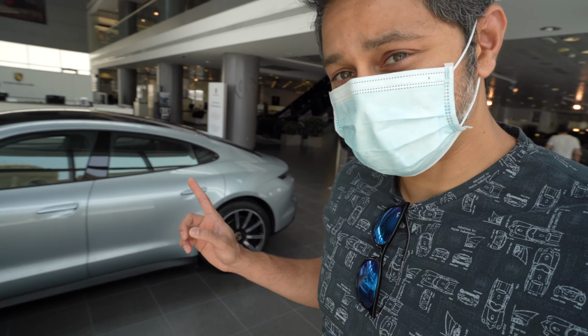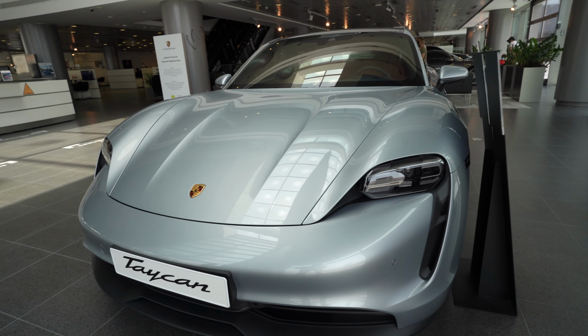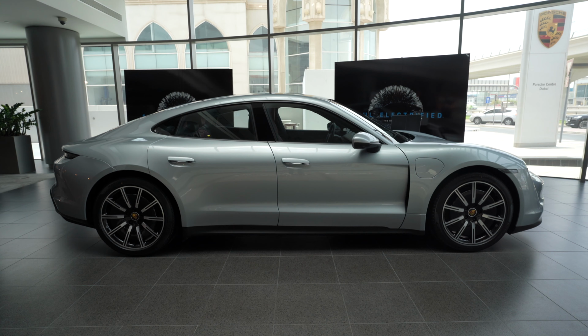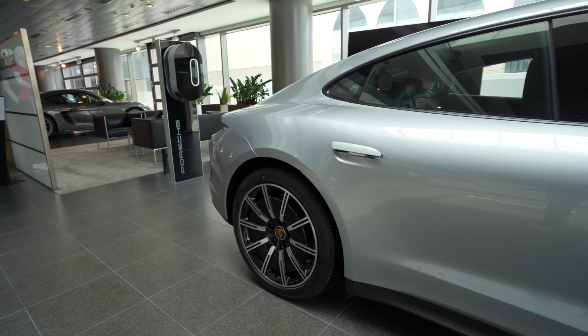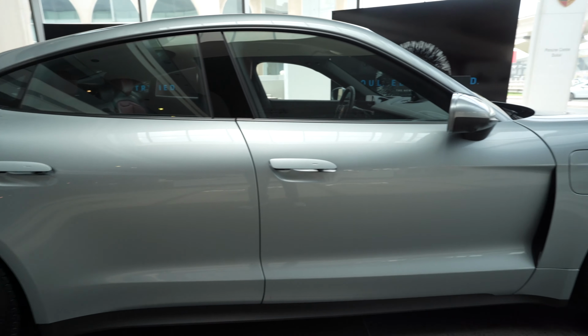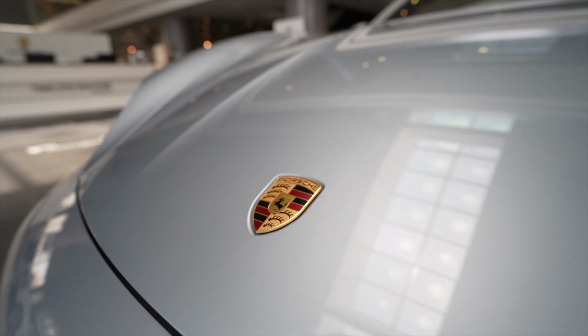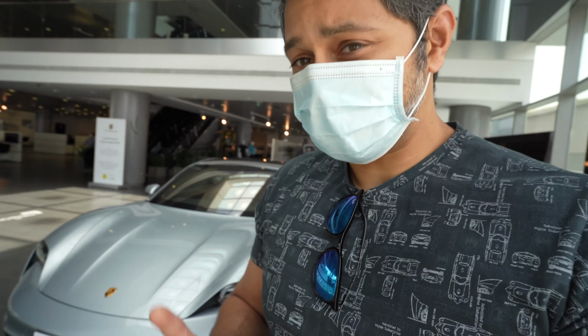So this behind me, which you can see over here, is the brand new Porsche Taycan. What's interesting about this car is that they've just launched their base model, which is significantly cheaper than the Turbo or the 4S that was going previously. This car costs 360,000 dirhams, which is very comparable to, say, a Porsche Panamera. And this car looks much better than the Porsche Panamera. So today we're going to take it for the test drive.